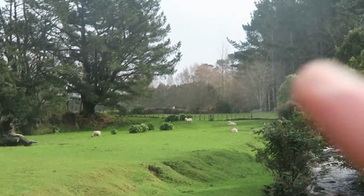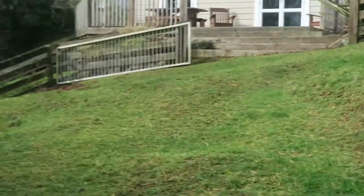There they are. Hello. And I've already filled up 3 minutes of this footage. Oh, can't see what I'm doing now. Loads of grass. Right, I'll catch up with you later. That's rather zoomed. Bye.